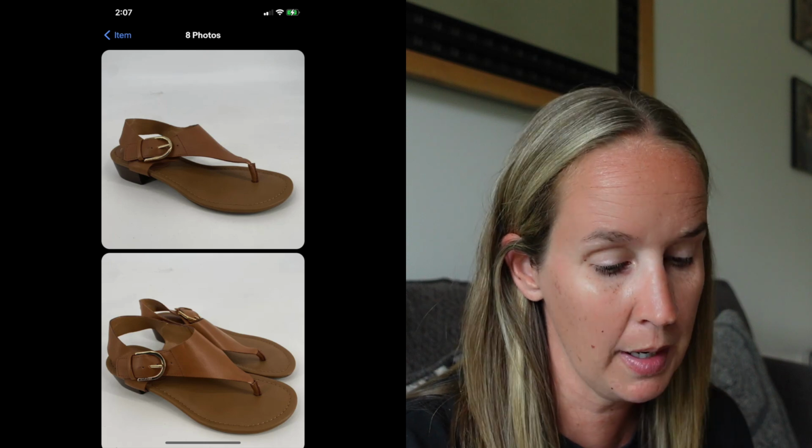Next were a pair of Tommy Hilfiger sandals. These came in a flip lot and they sold for $20, I think, with the coupon.